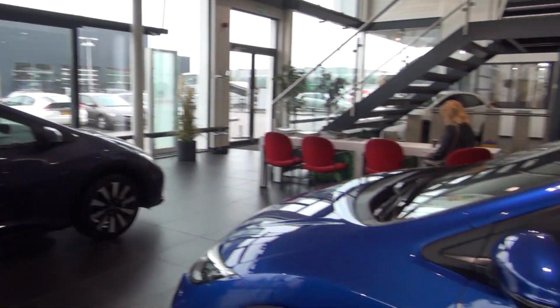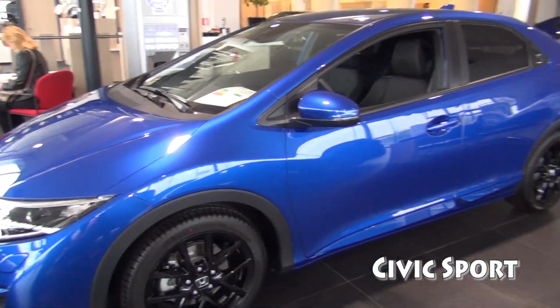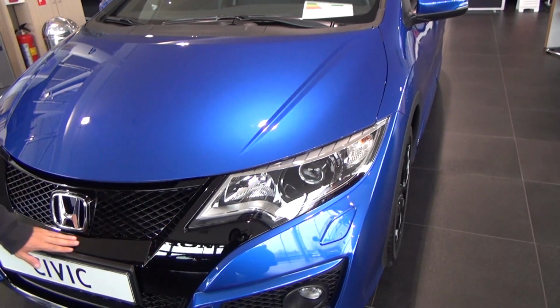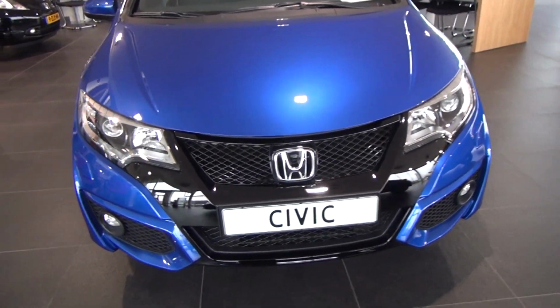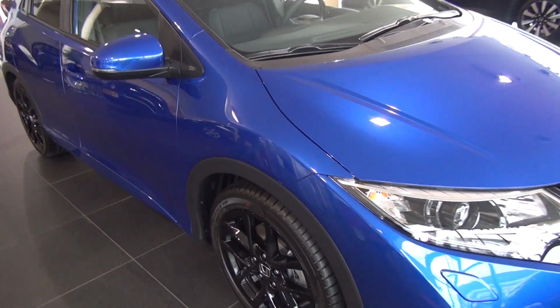The Civic Sport. I have shown you guys this car about 1 million times in pictures, but I've never shown you a video because I've never actually seen it or touched it. I love this piano black. It looks beautiful in the front. I love the color. I love the fog lights. These black rims, they really, really set the car off beautifully.